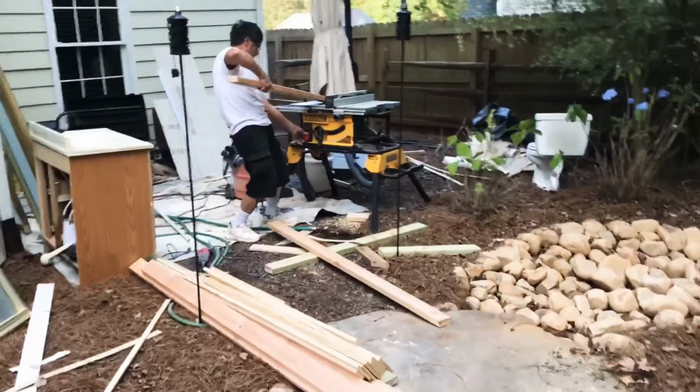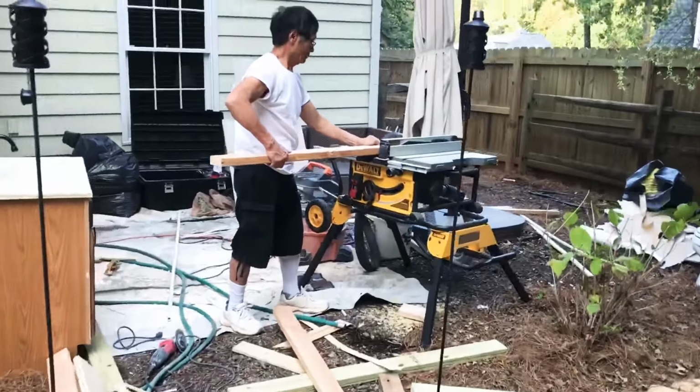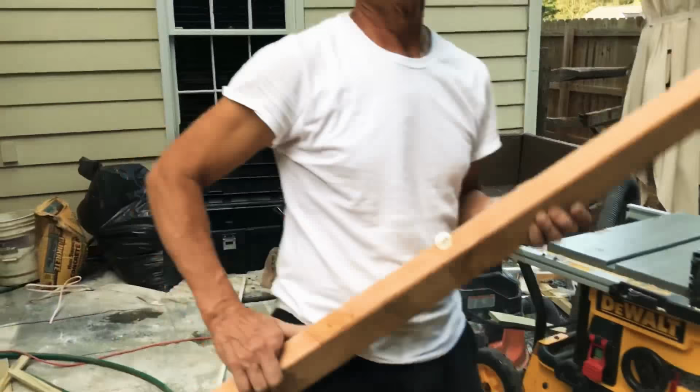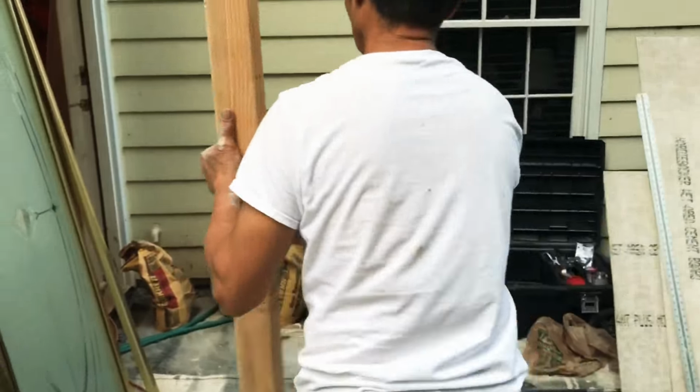It's about 6 o'clock right now, and we've been running around handling about 2 or 3 jobs at a time. So I'm back from Home Depot as usual. Let's see what these guys are up to. Cut, cut, cut. More cutting. Looks like cutting's going on. Oh, this is definitely a construction site.